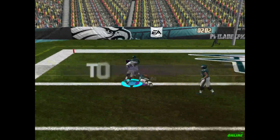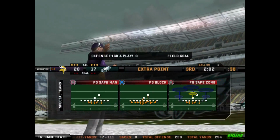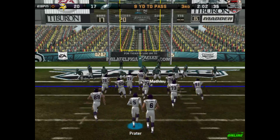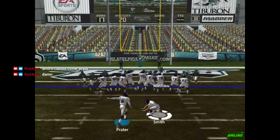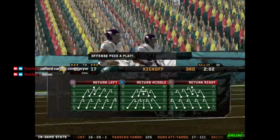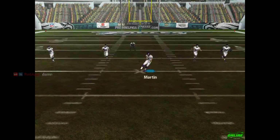Throws it. Touchdown, Vikings. Romo puts points on the board with that pass. Number 5 comes in to attempt the point after. The point after is good, and they move ahead after a well-orchestrated drive. They were clicking on all cylinders that time, and they found the right spot in the defense to attack.